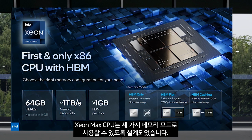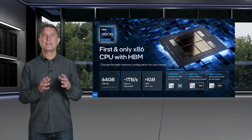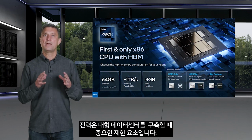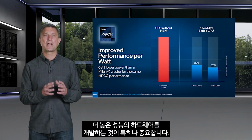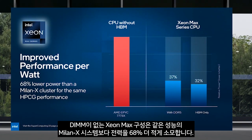The Xeon Max CPU is designed to be used in 3 memory configurations: HBM only, flat, and cache. HBM and cache modes can be run seamlessly with no code changes. Now, power is a major limiter for large data center deployments, especially now. So it's critically important that we develop higher performing hardware within the same power and thermal budgets. A Xeon Max configuration without DIMMs consumes 68% less power than an equivalent performing Milan X system.